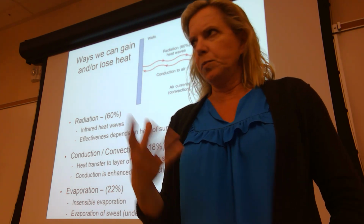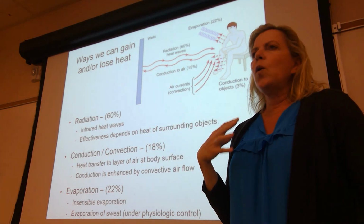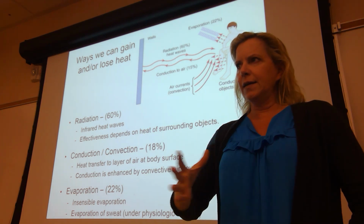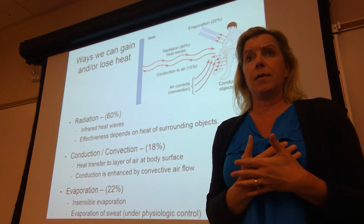We're going to practice more of those problems today, and hopefully we can start putting things in order. Just right now, what are the primary ways we lose heat? Okay, radiative heat loss. There is also conductive heat loss, where we are physically touching something.